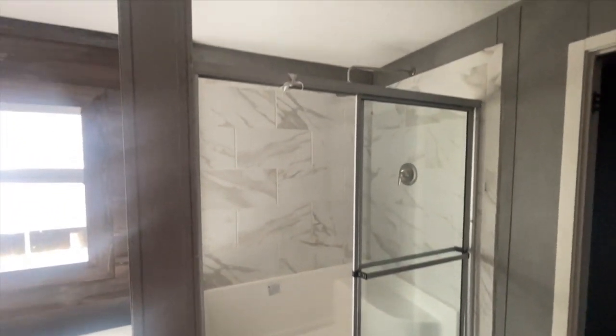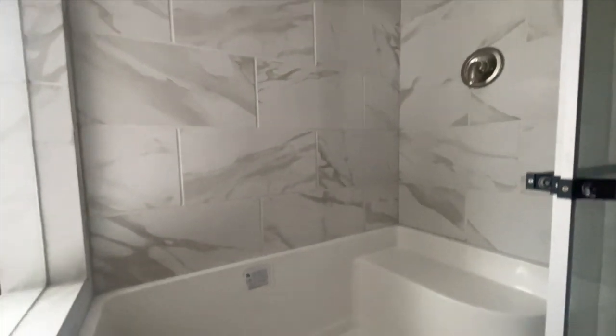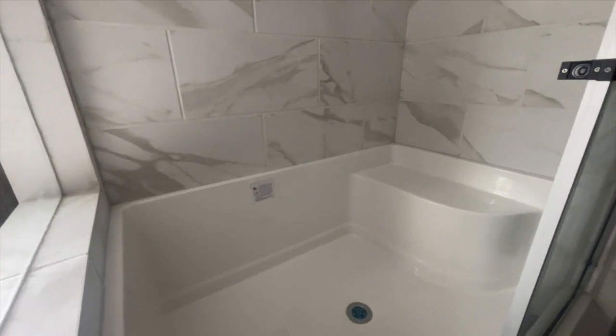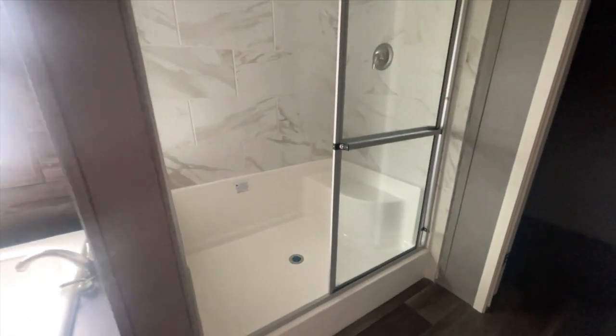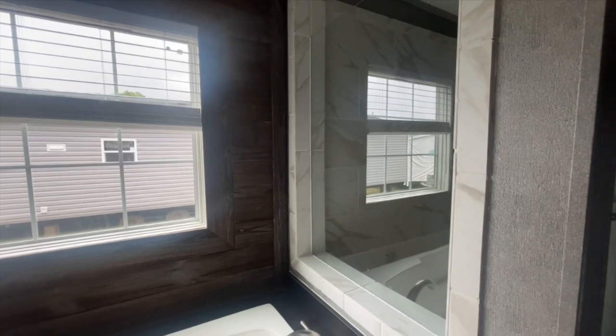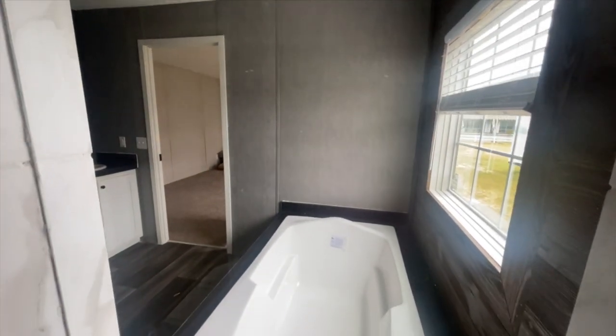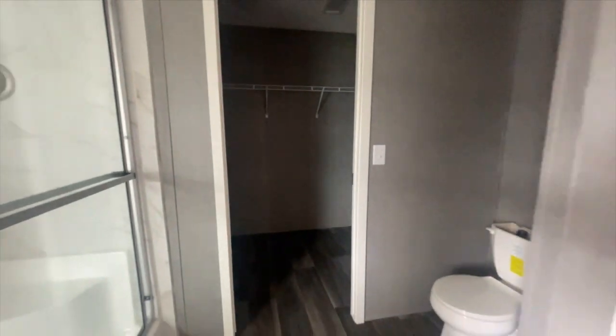And then you have this huge shower here that has the rain shower head in it. And you have a regular people bench. I say that because sometimes the benches in these houses are just too small. You got a regular people bench in this shower. Huge shower that also looks out into the bedroom and the garden tub. So I'm gonna take a step in and show you. This is the view from in the shower. Really nice. All right, and then your master closet is back here. Really nice.